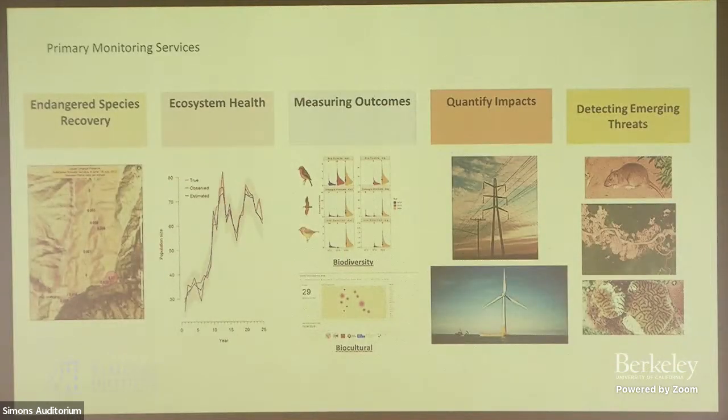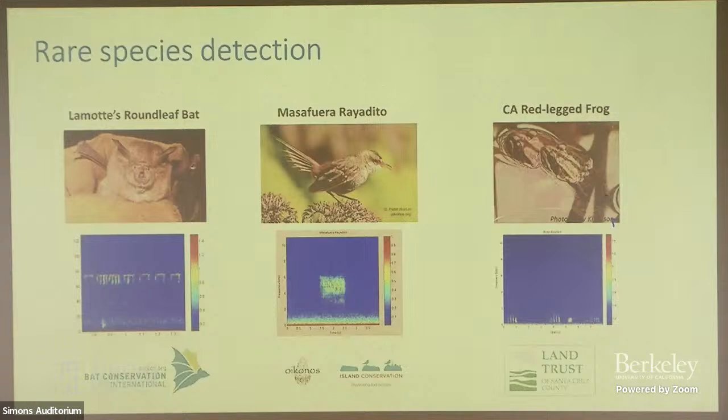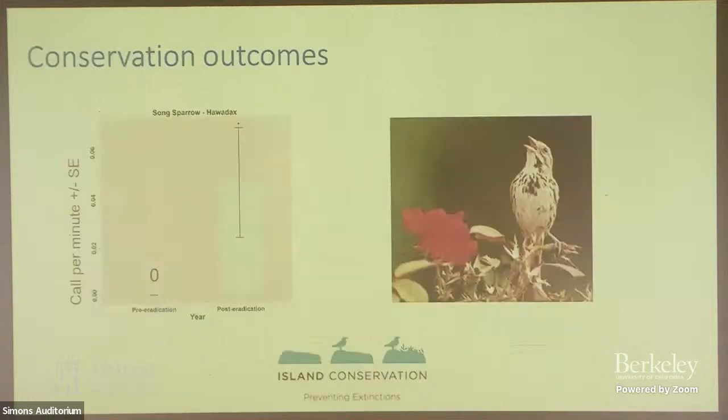We offer a variety of conservation services: endangered species recovery, ecosystem health monitoring, measuring outcomes of conservation measures, quantifying impacts, and detecting emerging threats. We have provided rare species detection for bats, birds, and frogs all over the world, as well as conducted acoustic surveys to measure the success of invasive species eradication.